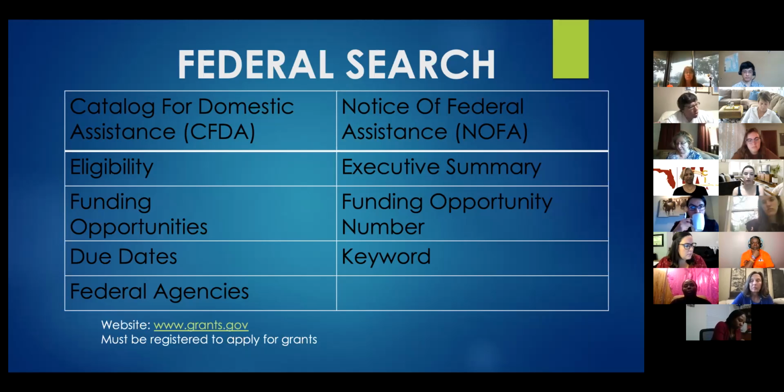There are always forecasts out there. Sometimes the forecast changes two or three times a year, but always be aware that once you see forecasts, that money will be released. And like I said before, there's funding for every federal agency. You can punch in what agency you want to look at, and all the funding for that agency will come up on grants.gov.